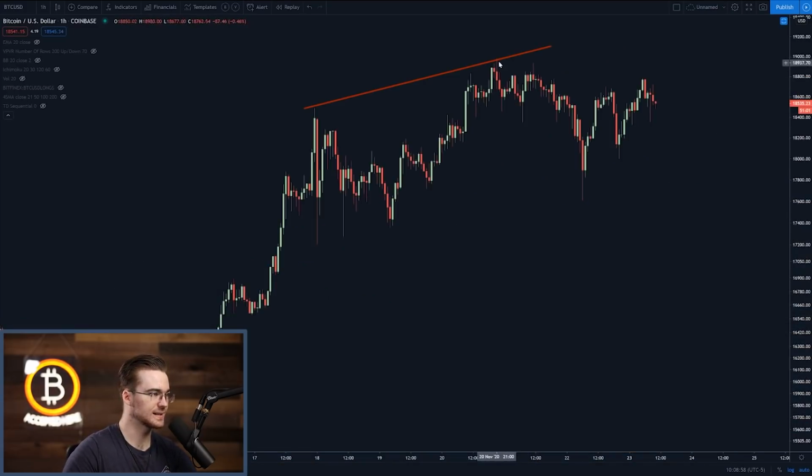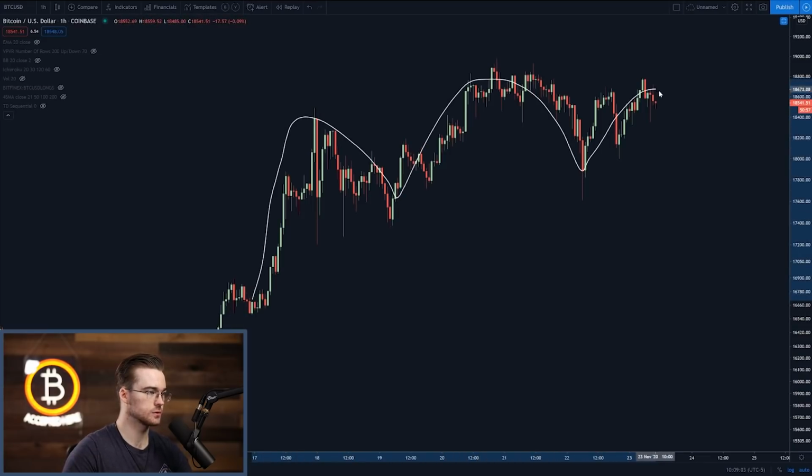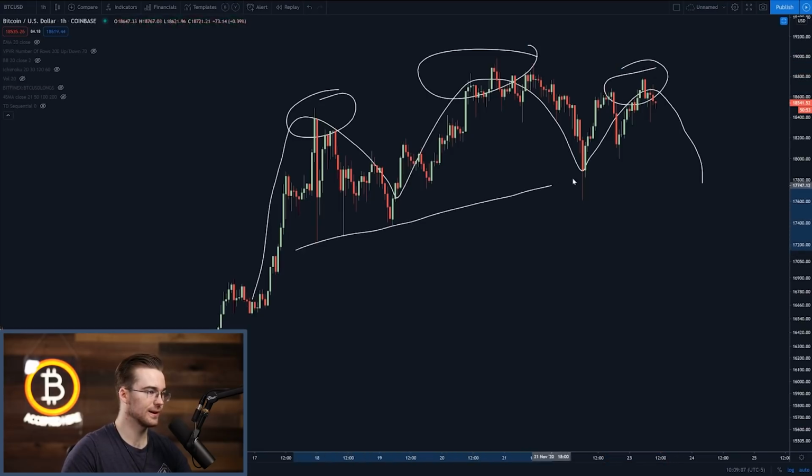But what I'm more interested in is actually this pattern right here, because this is very clearly a head and shoulders pattern on Bitcoin. We have a high, a higher high, a lower high, and then we have a neckline right there, which is constituted by that uptrending level of support that I just stupidly deleted.